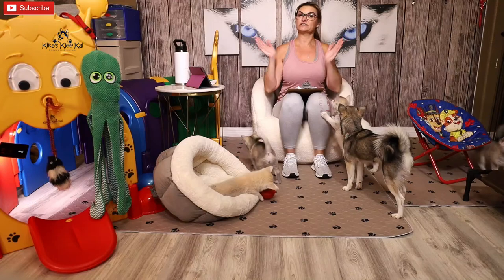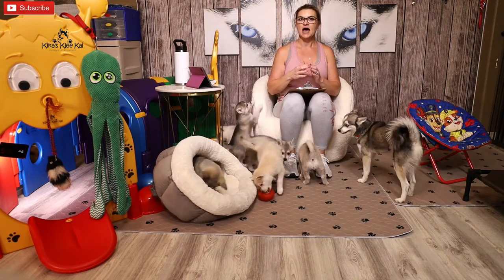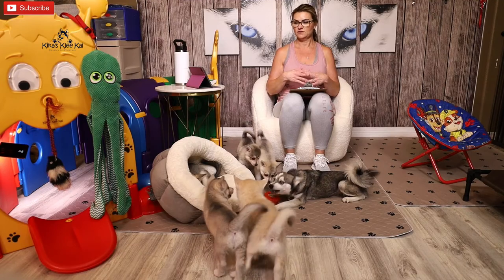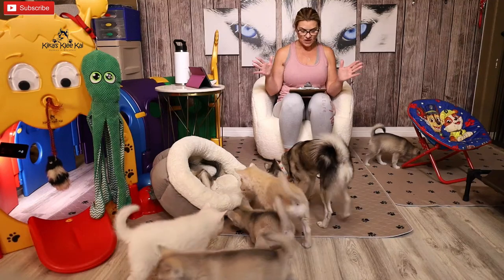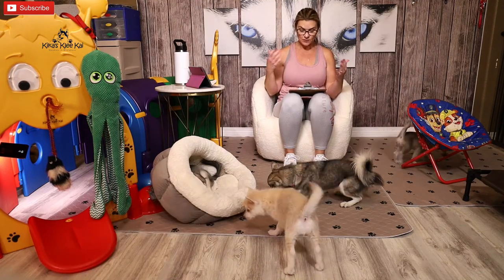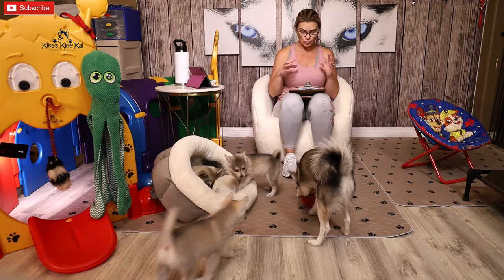So Alaskan Klee Kai versus the Husky. And I just said Husky because I don't want to specifically say a Siberian Husky or Alaskan Husky. But this is pretty much based off of the Siberian Husky, although the Alaskan Husky has a lot of similarities as well. I'm going to go over the brief history real fast. The Husky was developed in Siberia. It was brought to Alaska in 1908 for sled dogs. For sled dog racing, really. And it was developed to work in packs, pulling.